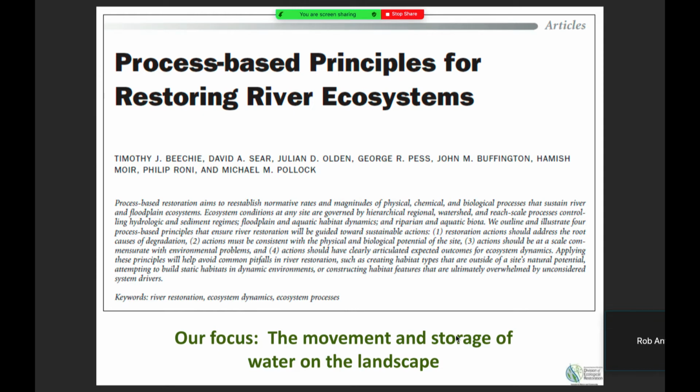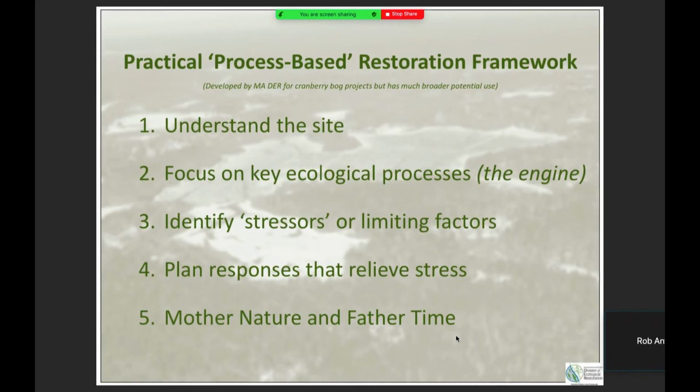Can the land hold water? What makes a wetland? There's water on it, okay? That's a physical process. The landscape storing water is a process, and how it moves around. So that's what we focus on. We made a 5-step recipe to do restoration on any single site, and I'm going to give it to you real quick. I know there's a lot of words here, but I'm going to show you what it looks like.